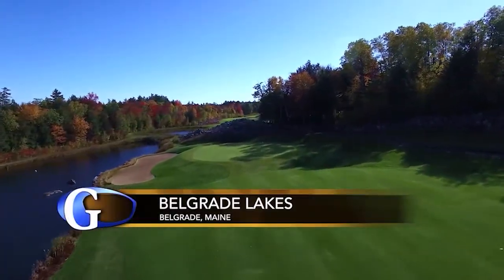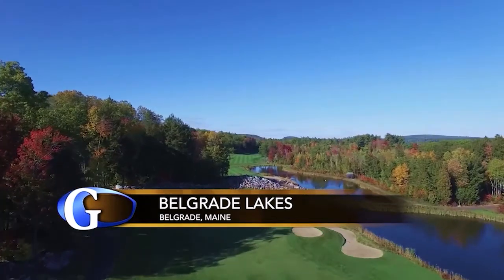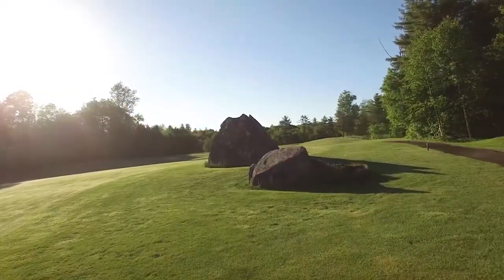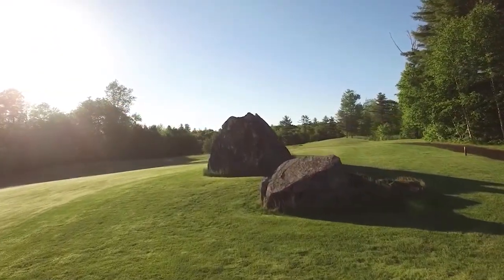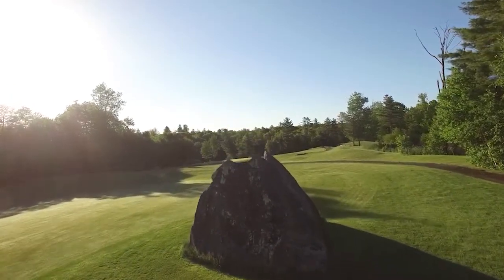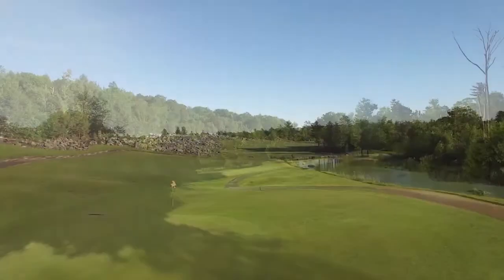Early on, we had a layout at the time. We're looking at all these boulders. I mean, there were thousands of them on the site that we had to clear. All these boulders were picked up by big excavators, loaded onto dumper trucks, taken to the edge of the semi-rough, and that really became a major part of the design.